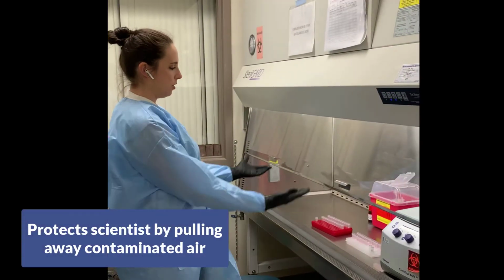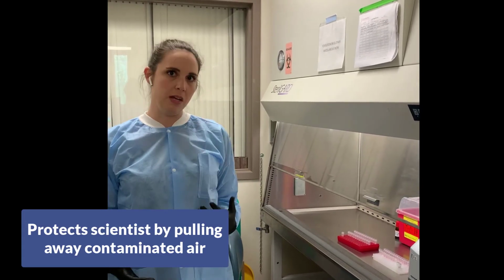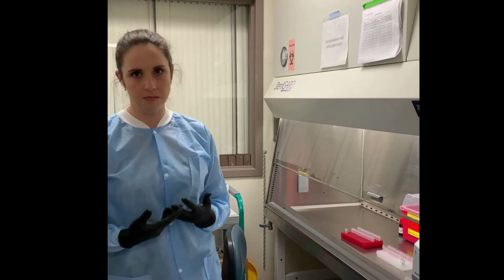Pulling air into it and up through a HEPA filter so that anything I'm processing doesn't come out towards me and I can't breathe it in and get sick.